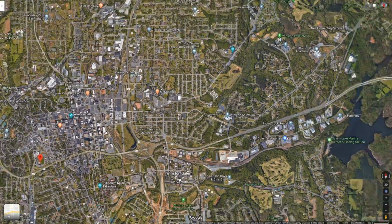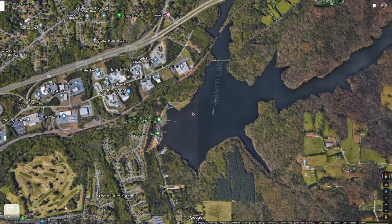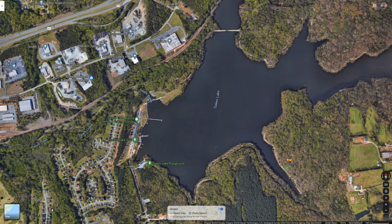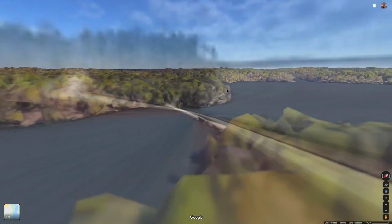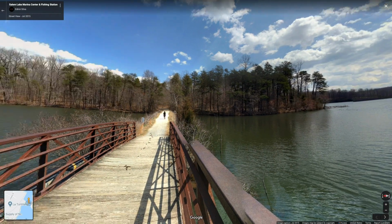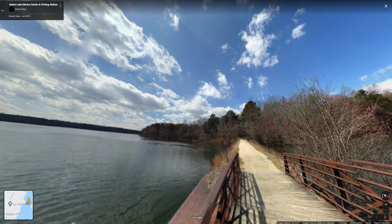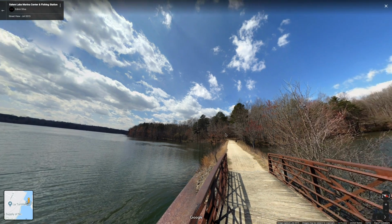Let's see. Oh, let's check out Salem Lake. This is part of town, I think. Definitely a place I would check out if I lived here, without a doubt. Looks like there's actually a bridge up here. Very nice. Oh, very nice. I mean, yeah, nice big lake. Very pristine.